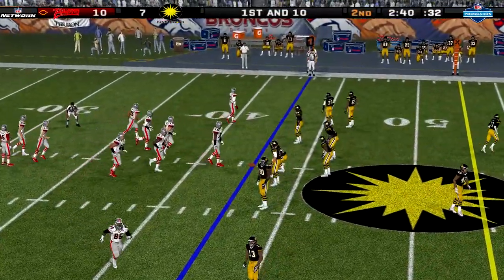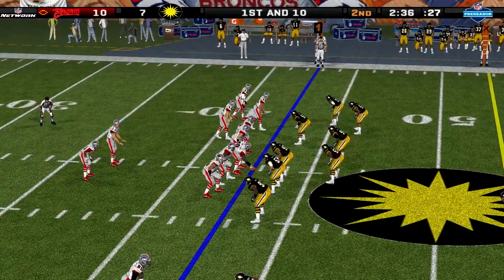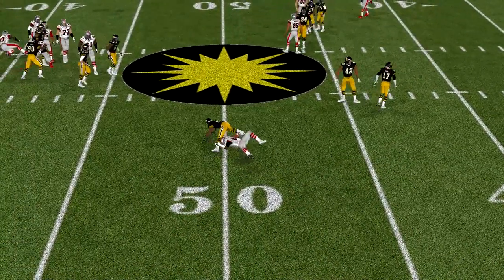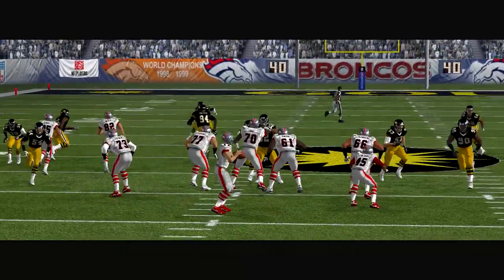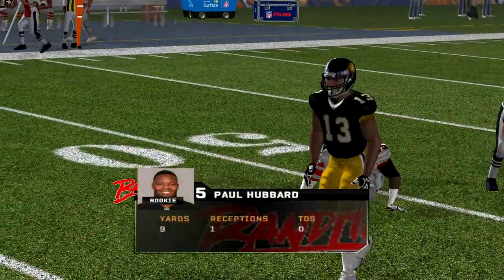Watch the play. We like a pack of wolves. They'll pass on first down. Gets rid of it. And it's caught. Hubbard is there on the stop at the 47. I like the quick decision by the quarterback. The defense didn't have time to react.